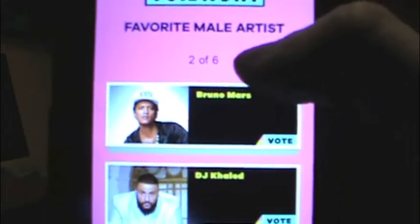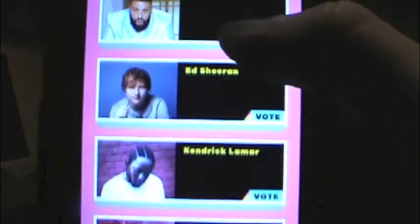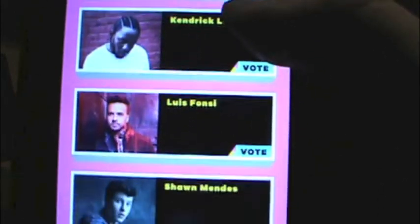Favorite male artist? How about just male singer? Why do we have to classify them as artists? Even though I guess music is an art, but I think singer would be better. Bruno Mars, DJ Khaled, Ed Sheeran, Kendrick Lamar, Louis Fonsi, Shawn Mendes. Out of all these people, I don't listen to Kendrick Lamar. I don't listen to DJ Khaled, even though I know he's been in a few other songs. And Louis Fonsi, I can't picture what song he would sing. Ed Sheeran's pretty good. Bruno Mars is good.